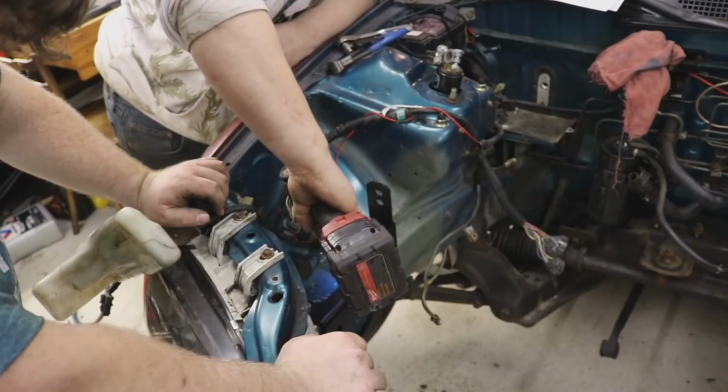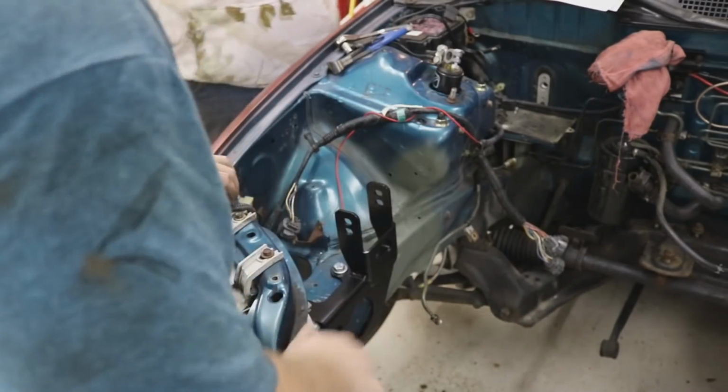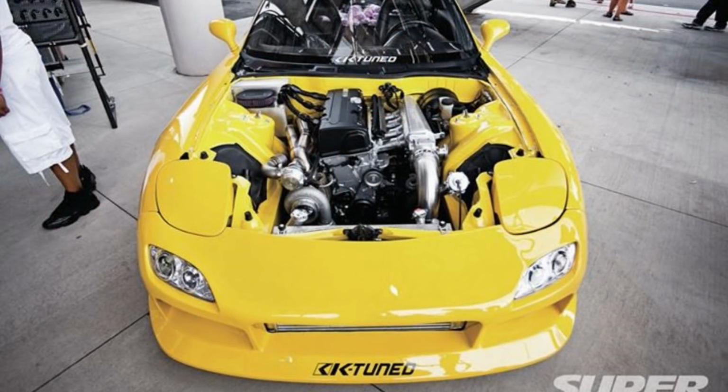iVTEC and VTEC are sort of similar. I feel like iVTEC made the whole VTEC system in general work a lot more efficiently in producing horsepower reliably and accurately. Then you have to remember that the K series engines don't even have distributors on them. So this also makes the power across the board a lot more accurate as opposed to the B series engines, where they weren't as precise.